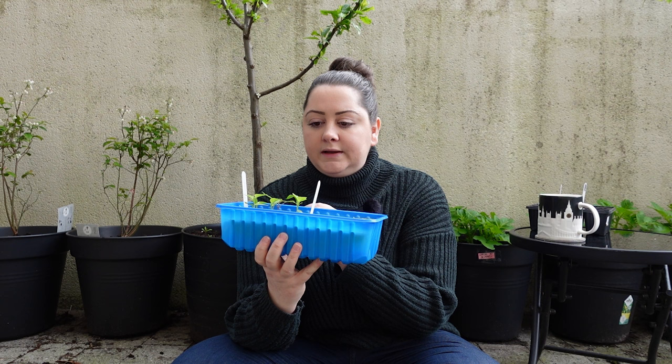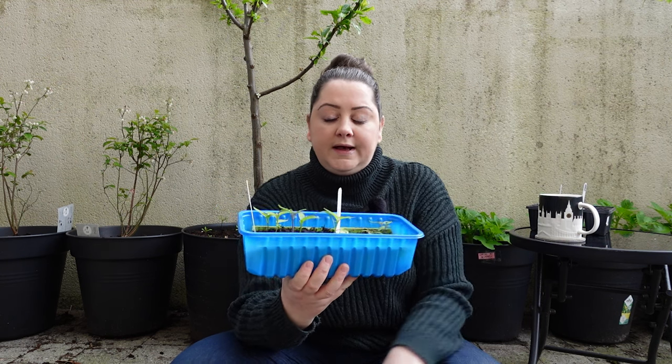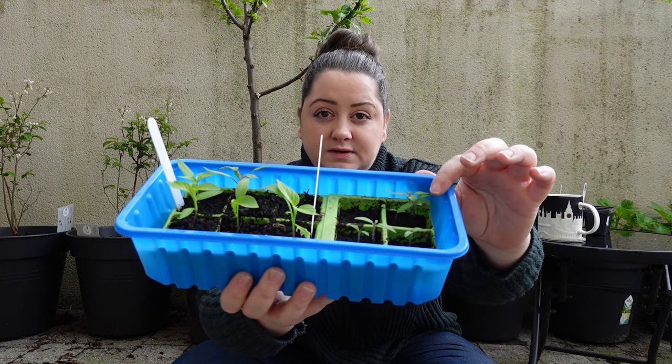So I've got a few growing. Obviously, as I said earlier, I had a few problems with them damping off, but they're growing strong there now. And then I have some extra peppers and tomatoes on this side.